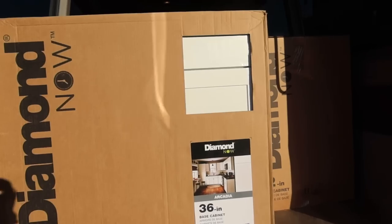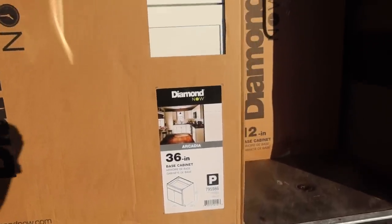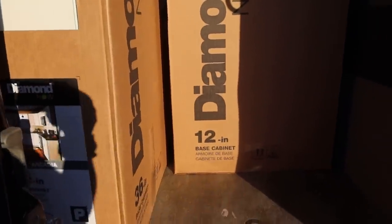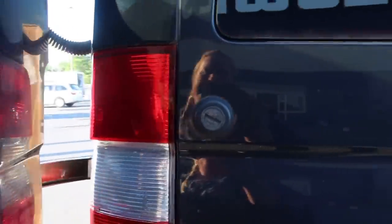All right, so we just got loaded up here. You just see my big shadow. But anyway, we're going home with our new cabinets. We needed two of those 12-inch bases. A bunch of other ones in there. Yay. Yay, big van. It has a little magnet that holds it on the side.